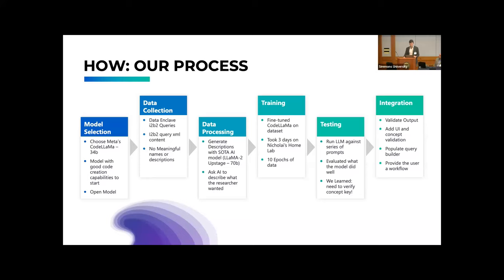And then we had to generate descriptions. With this XML, we basically had to send it to a different AI model and say, I've got this big XML query. What was the researcher asking for? So we asked the AI to describe these 30,000 queries, and it came back with great descriptions, good enough to train a model on. Then we trained it. We tested it. This was actually the most important part, this testing phase.